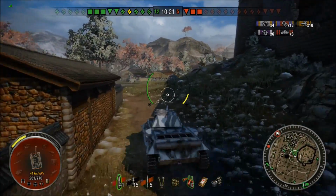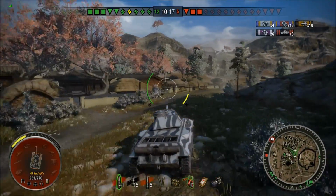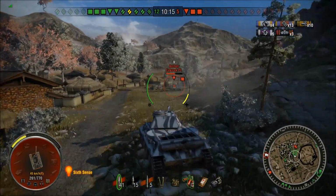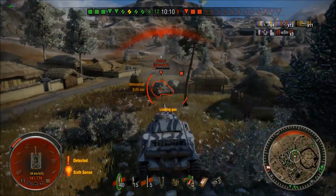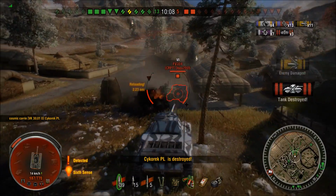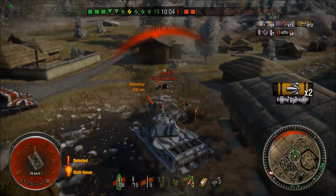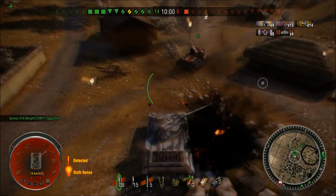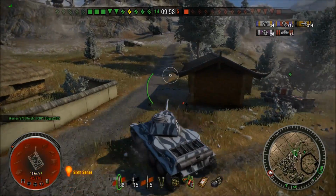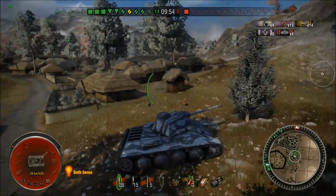Nice quick game. Got 10 pens, 3 kills, although a lot of those pens were pretty low, and it is what it is. Archer, tier 5. Yes, we can. Be very wary of these little birds. Are they called birds? They have very quick firing guns.